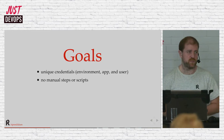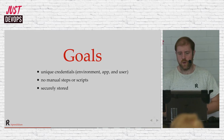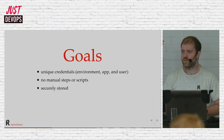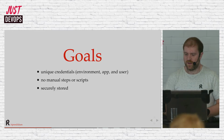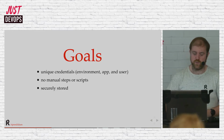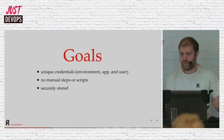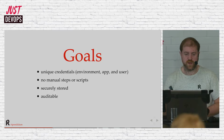We didn't want any manual steps or scripts. We wanted it to actually be securely stored, which meant not writing something ourselves, because writing your own cryptography is stupid and hard, and you will get it wrong, and then you will be on Troy Hunt's Twitter feed. So don't do it. Use someone else's library. And we wanted to have it auditable, so we could look back and see who'd done something wrong.